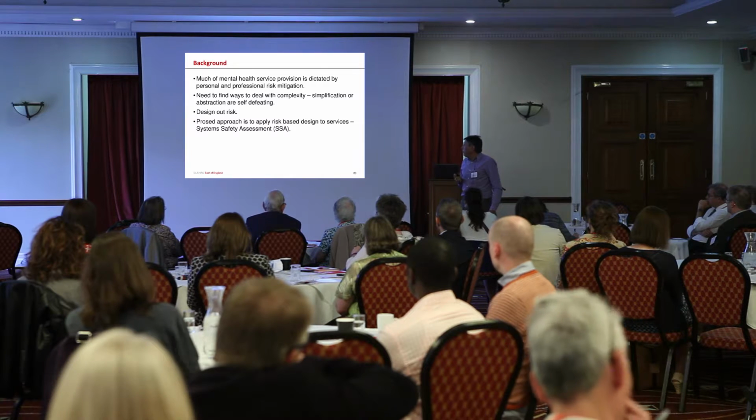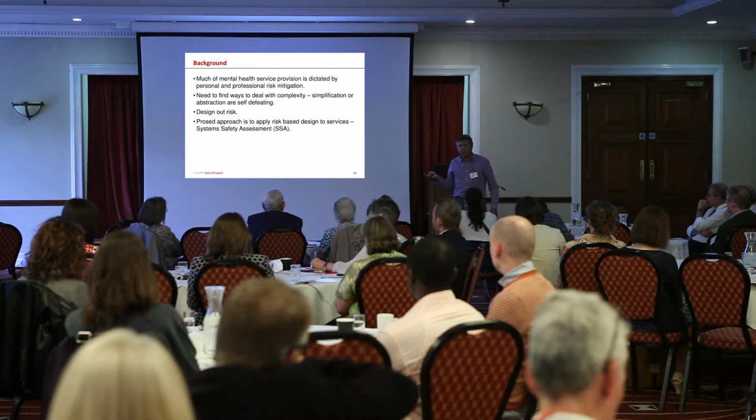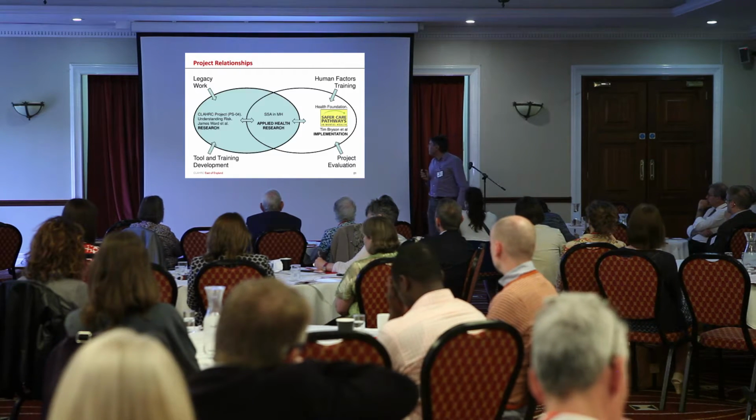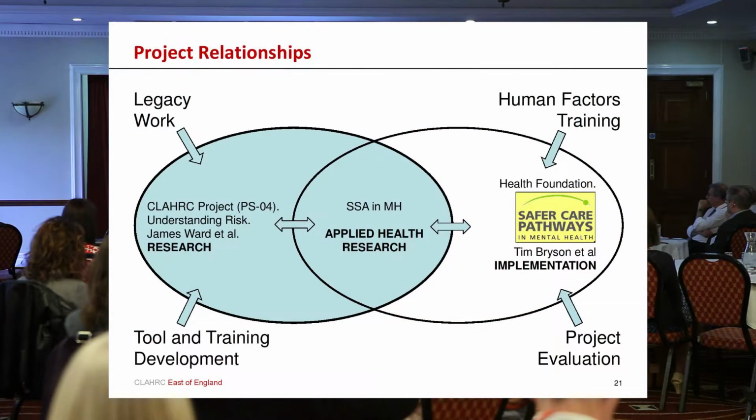So the proposed approach is to apply risk-based design to services. And we've called this systems safety assessment. As I mentioned earlier, we don't have discrete projects. And this tries to describe how this particular project is working in simple terms.